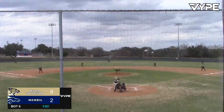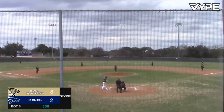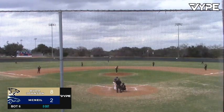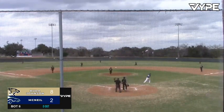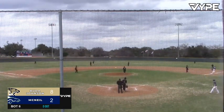One and one, the count to Collins, and breaking ball misses far outside. This will be 2-1. Mavs have a lot of work to do, but nothing that can be done. Down six runs. This pitch swung on, soft little pop fly right to the shortstop, brings it in for the first out.